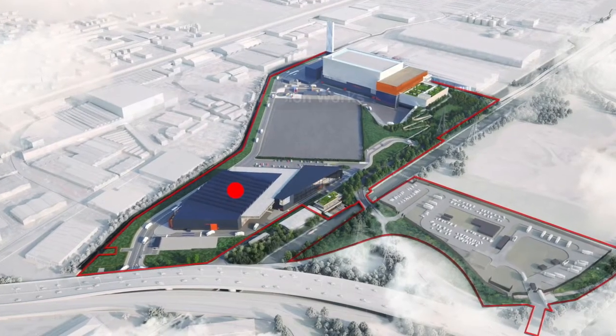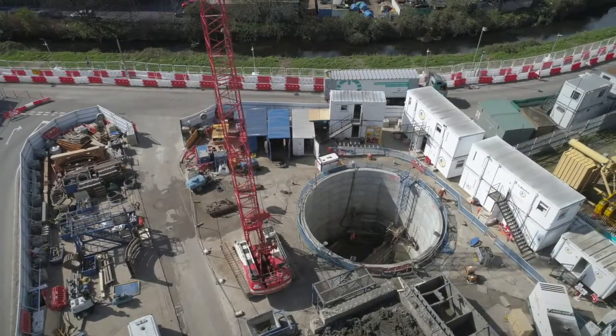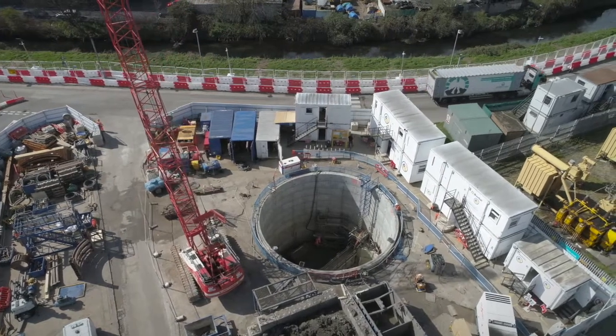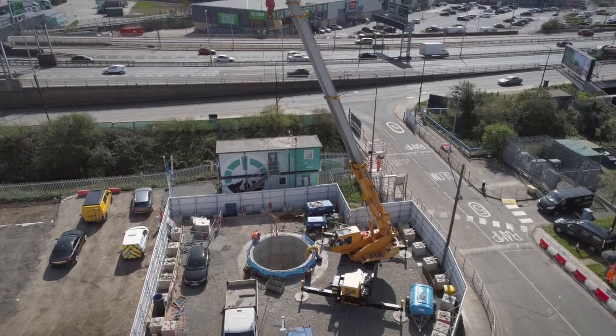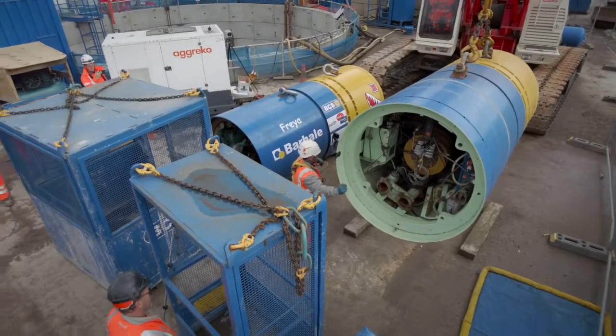My name is Jacques Denys and I'm the project manager for Barhale, working on the Pseudoversion. Construction works to divert the Thames Water sewers, the Angel and Chingford, to make way for the new waste facilities are well underway and progressing well. All 3 shafts have been excavated, and in March the 2 tunnel boring machines, each weighing 15 tonnes, arrived on site to carry out the tunnel boring works.